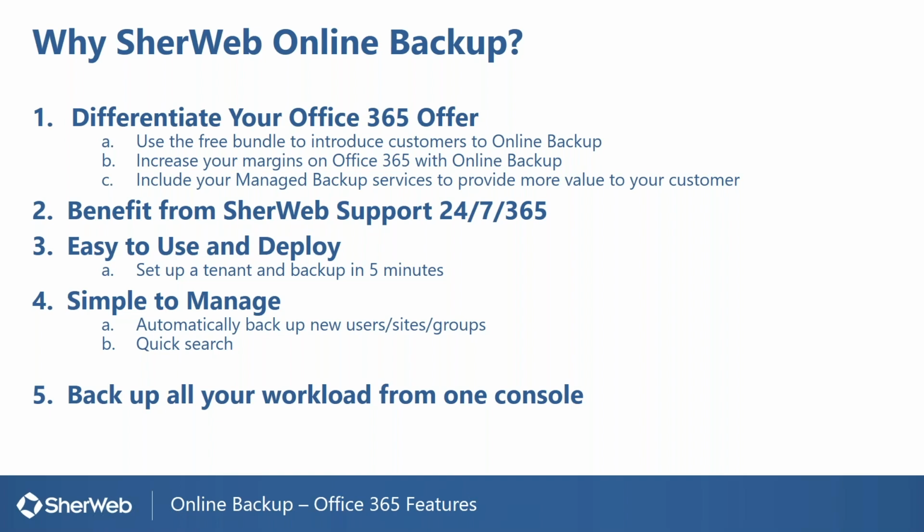Also, as we showed, the solution is super easy to use and deploy. You don't need to do a whole certification. You can set up a tenant, back it up in just 5 minutes, and everything will be done automatically, and then you can use it to recover. It is simple to manage. As we mentioned, new users will be added automatically. You can quick search for what you want. And then you can back up all your workload from one single console.